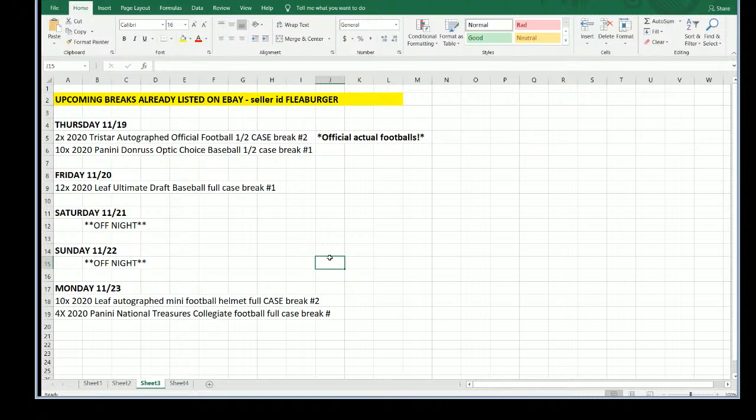Saturday and Sunday are both off nights. We're going to come back on Monday night and open a 10-box case of Leaf Autographed Mini Football Helmets and a 4-box full case of National Treasures Collegiate Football. So that is what the days ahead look like.